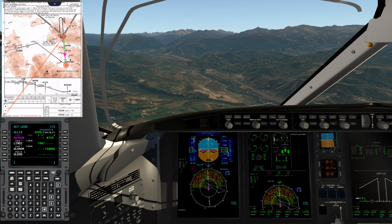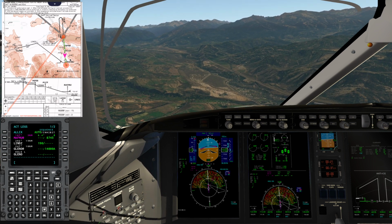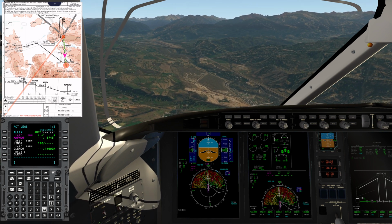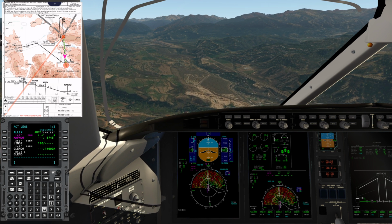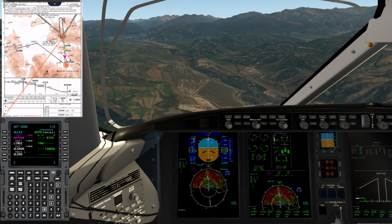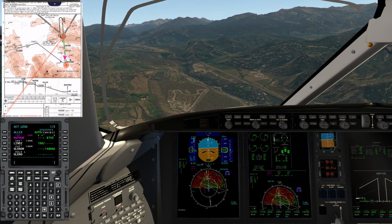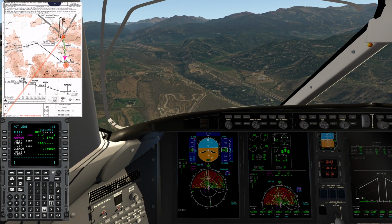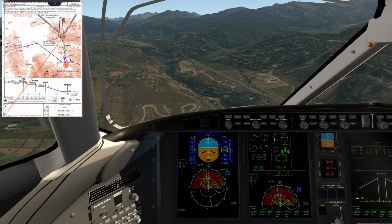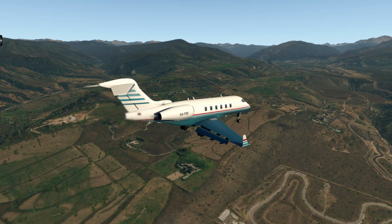Let's take the autopilot off at this point. So I still have full spoiler deployed. So it's a steep approach into a high airfield, so we do have to give that serious consideration. Taking the spoilers out now, I think we're sustainable now, just above the VREF.